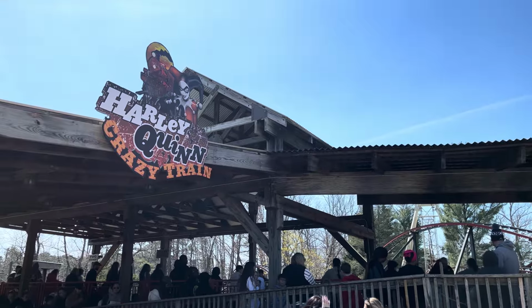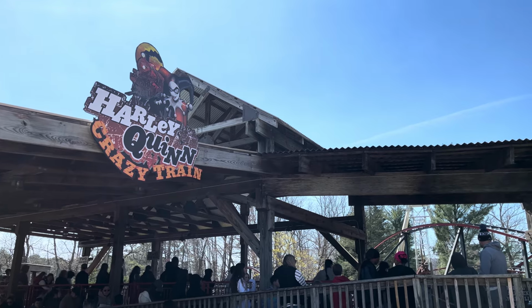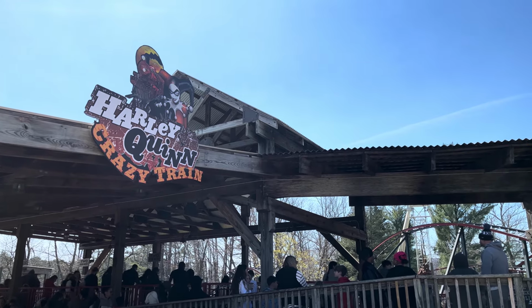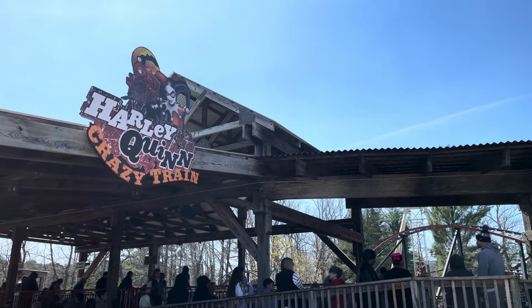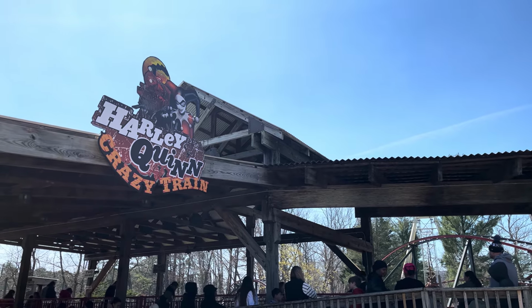Nothing really newsworthy, but just did my first ride of the season on Harley Quinn. I'm here with some family, so of course you kind of tend to ride the smaller rides with some younger guests, but yeah, it's still a fun ride. So, nothing new to report.